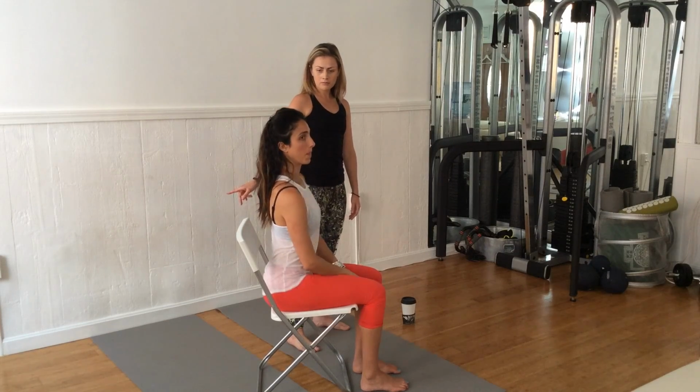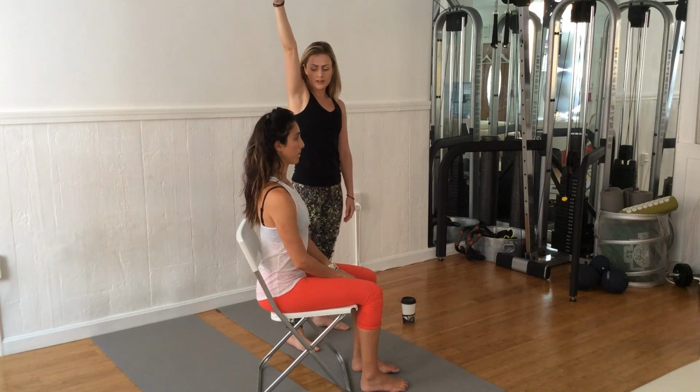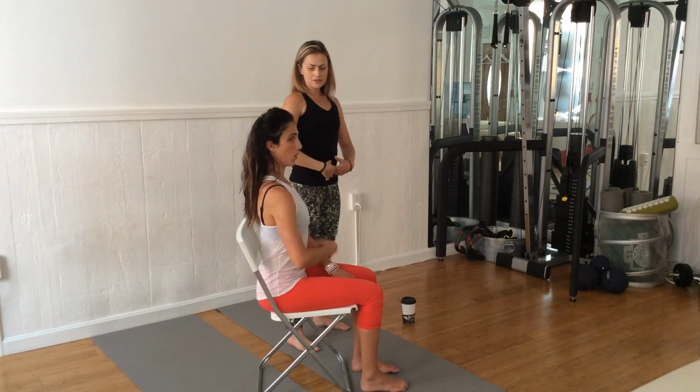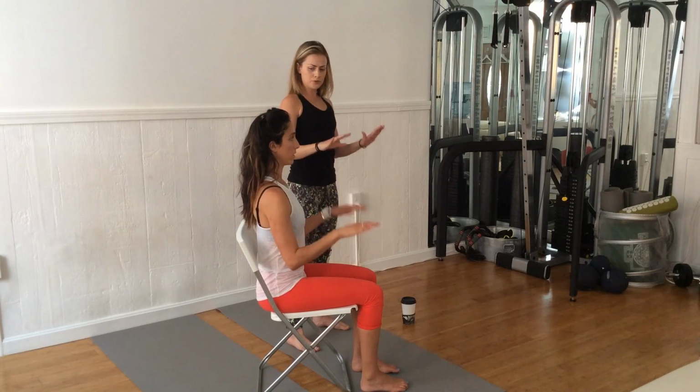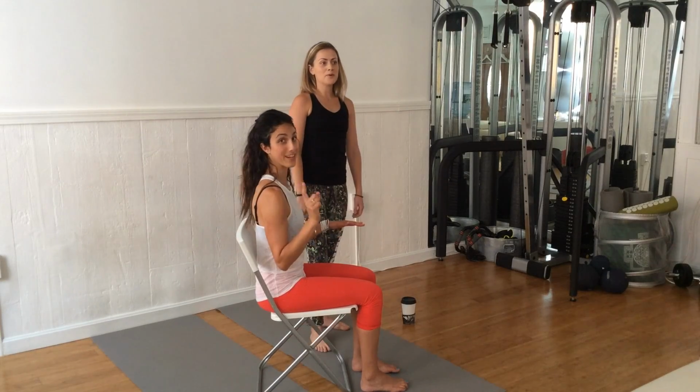Push your butt back. Lengthen out through the crown of your head, so straight up towards the ceiling. Pull your abdominals in. Bend your elbows and push your elbows straight down. There you go, guys. You have it. Correct way to sit at your desk.